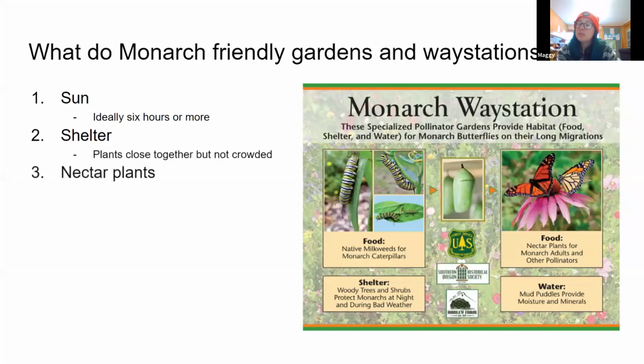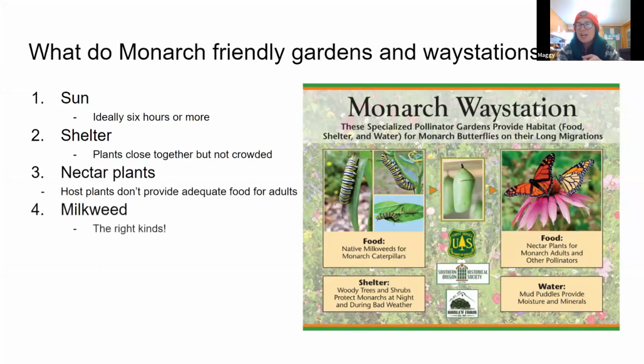Lots of nectar plants, because now we know that adult monarchs don't actually feed on milkweed. They only use it to lay eggs. So you're going to need a lot of plants for the monarchs to feed on, because the host plants don't provide adequate food. Milkweed. The right kinds of milkweed.